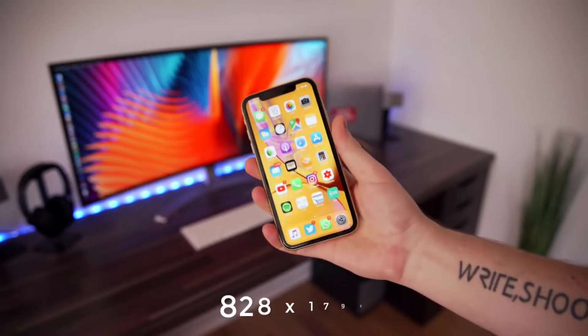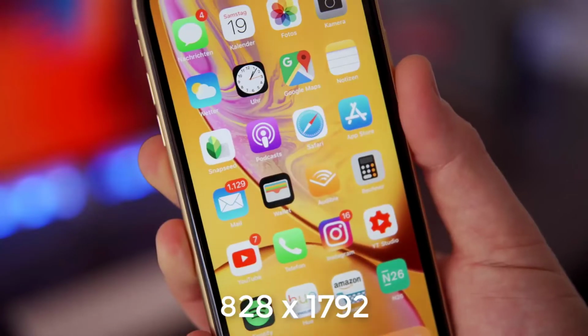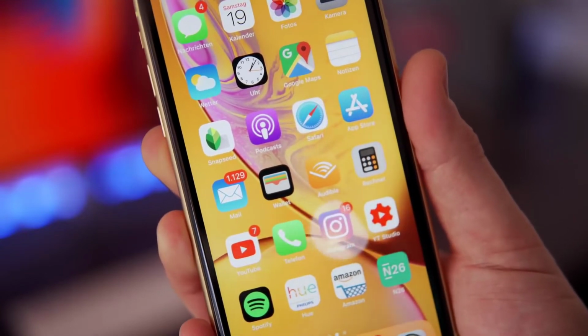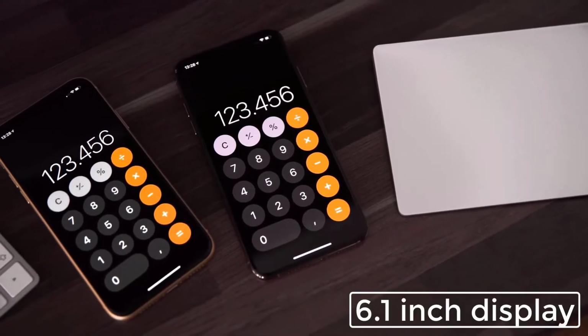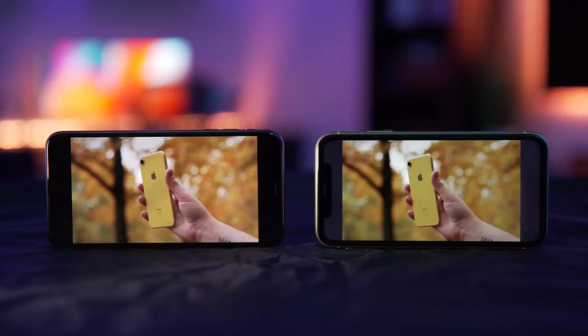Screen: the iPhone XR may be the cheapest of Apple's 3 new iPhones, but it sits in the middle of the trio in terms of screen size with its 6.1-inch display. This provides lots of space for movies and games, although its resolution is under Full HD.